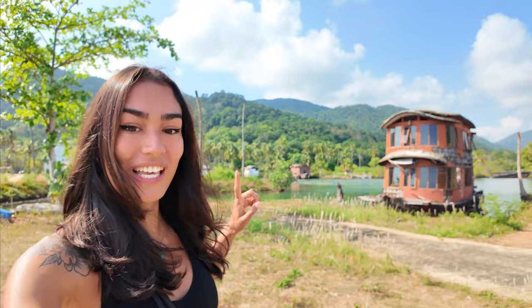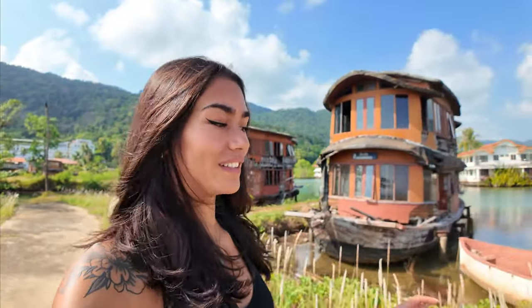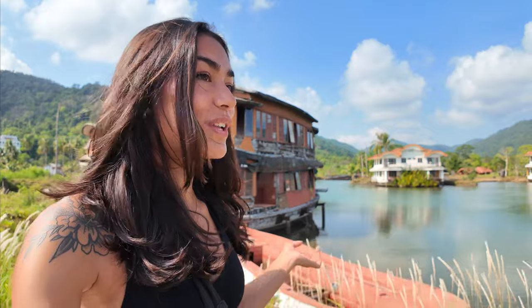Doesn't it just look fake, all of this? But it's not. It's a real area. It kind of even makes it better that this place is abandoned and so empty, because now you don't have to share it with loads of tourists. No one really comes here, and I don't understand why, because it's such a cool place to explore, and the beach is the most pretty beach on Koh Chang.